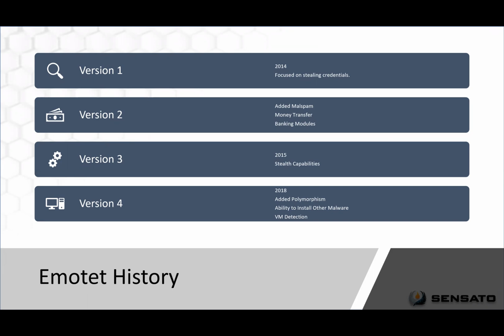One thing it's done, which is where TrickBot comes in, is that once Emotet gets into your network, it can do a few things. It can lay dormant for a very long time, which makes it particularly dangerous, because you could already have this in your network. One of the things we've seen is that among those people who have been hit by ransomware, Emotet gets left behind.